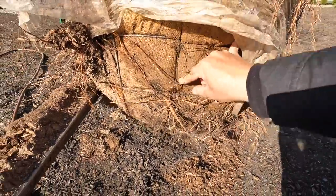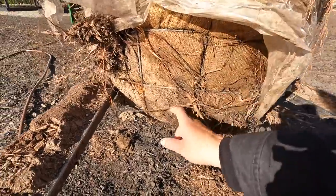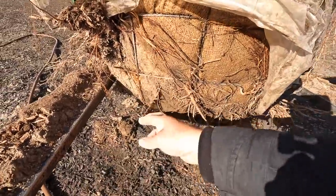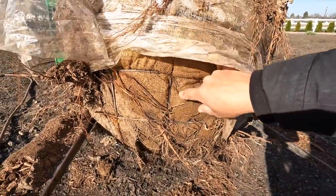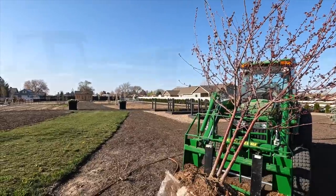It's not as necessary to get the burlap off unless it's been treated or waxed. There's some burlap that doesn't break down very fast. This stuff you can already see starting to fall apart, so it's not super necessary to remove all that. We do just whatever is easy to get off the root ball. And here comes Paul with the auger.